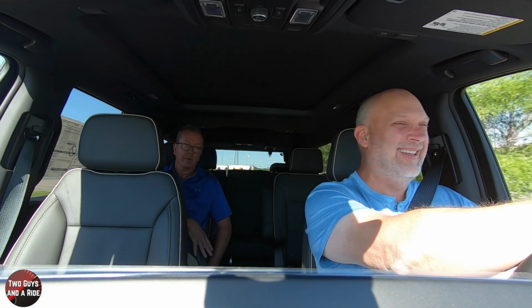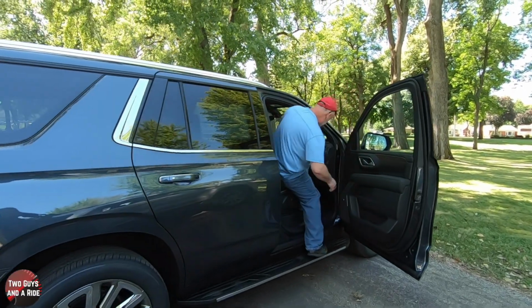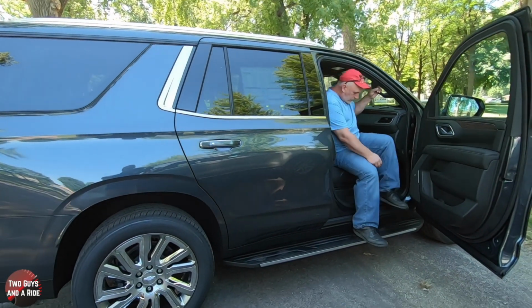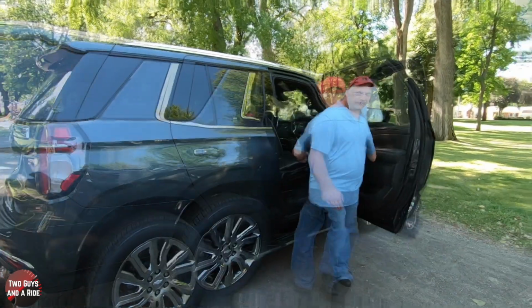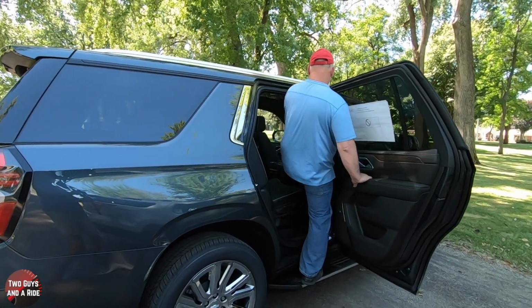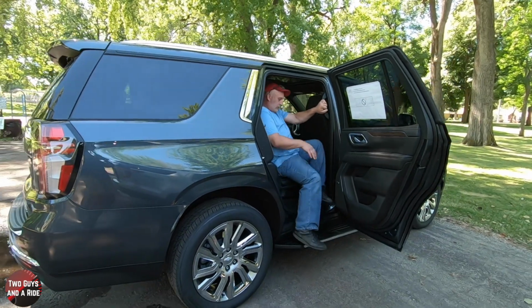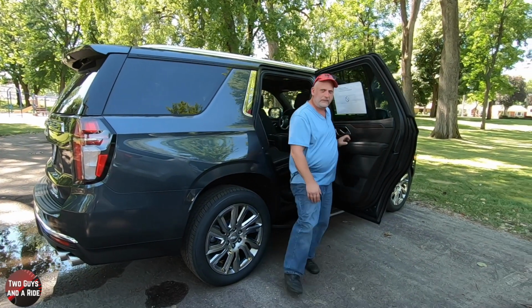What's that like? I cannot believe how much room there is back here. Not only knee, not only foot, but just side to side. If you've got younger kids, they're not going to be able to reach over and hit each other anymore. You get a lot of walk-through space here. Getting in and out is made easy by the assist steps on the outside, and those are permanently mounted on this vehicle. They don't go in or out, but it makes it really easy. And you've got grab handles all over the place to help you with that as well.